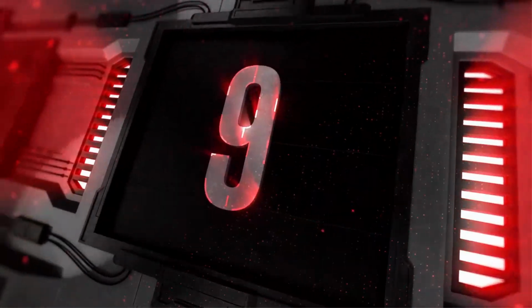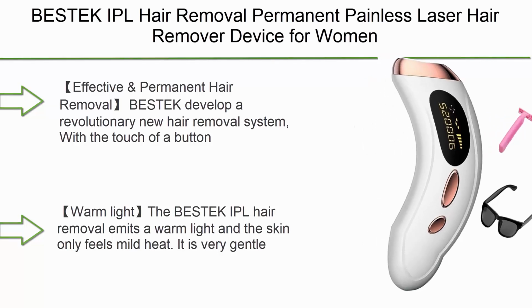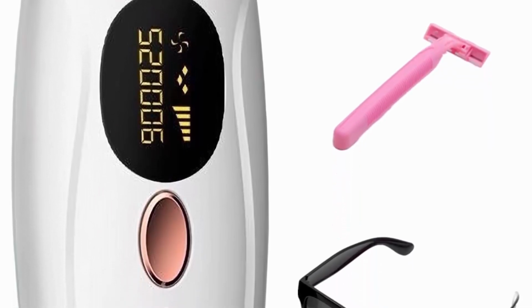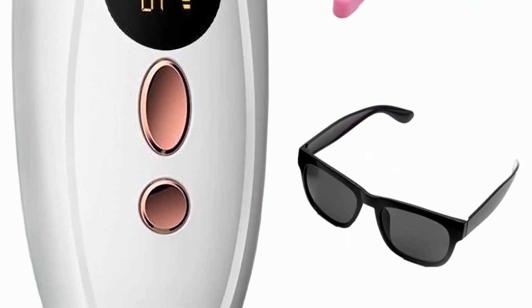Top 9. BSTK IPL Hair Removal Permanent Painless Laser Hair Remover Device for Women Man. Flashes light for face, legs, arms, armpits, whole body, best at home use, with glasses, white. Effective and permanent hair removal.